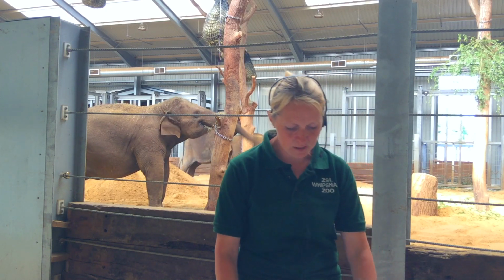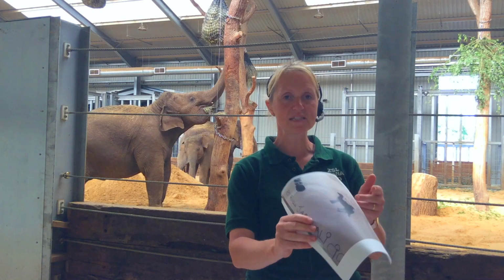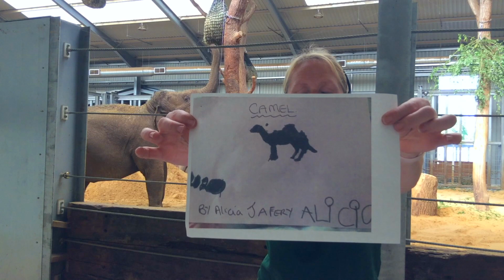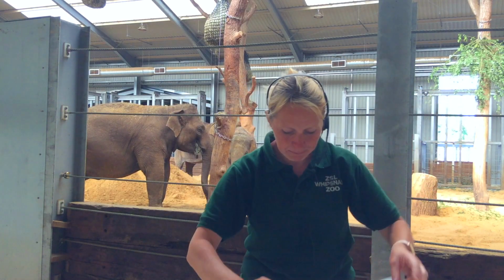Now, my next one is by Alicia. And Alicia, can I tell you, I could not tell your picture from the real thing, because it is such a great drawing of a camel, and you've looked really carefully at those features of the camel for your drawing, and it's fantastic. So we loved it. Okay, so it's brilliant. Well done.